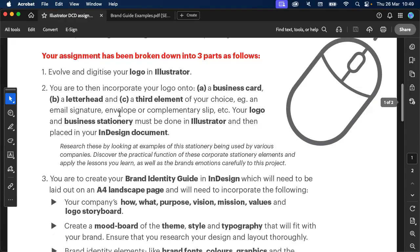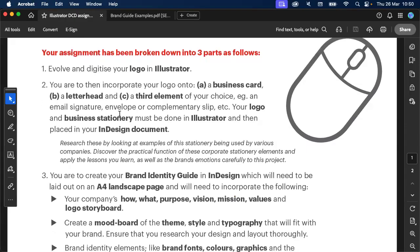Now, your assignment is broken down into 3 parts. So your brand identity has 3 parts. Part number 1 is to evolve and digitize that logo that you created in Illustrator. Now, some of us were making it in Illustrator already, and that's what you submitted for the brand Bible. That's fine. You continue to evolve that. If you sketched yours out, you now digitize that using the tools that you've learned in the software to create that logo.